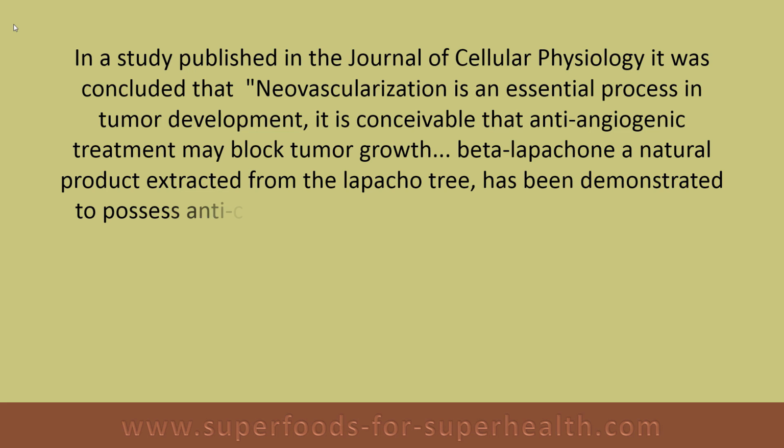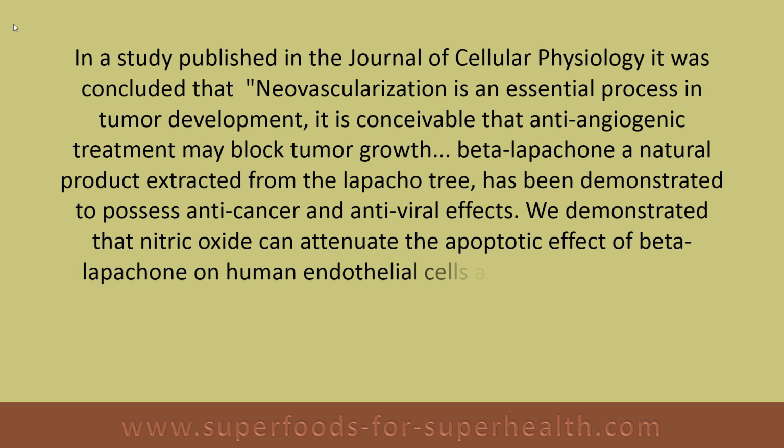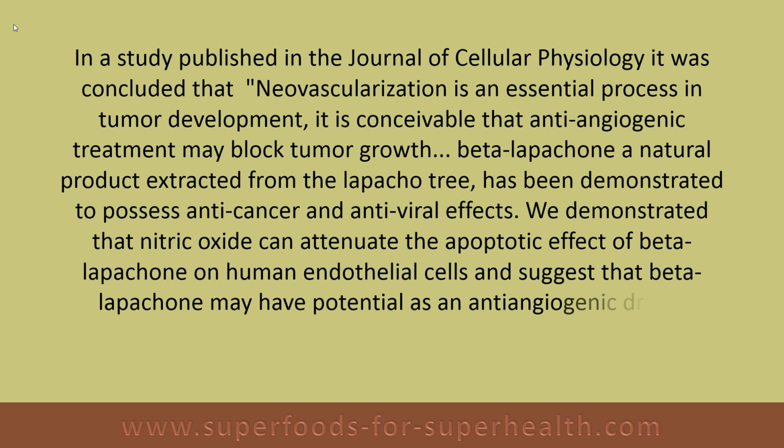Beta-lapachone, a natural product extracted from the lapacho tree, has been demonstrated to possess anti-cancer and antiviral effects. We demonstrated that nitric oxide can attenuate the apoptotic effect of beta-lapachone on human endothelial cells and suggest that beta-lapachone may have potential as an anti-angiogenic drug.